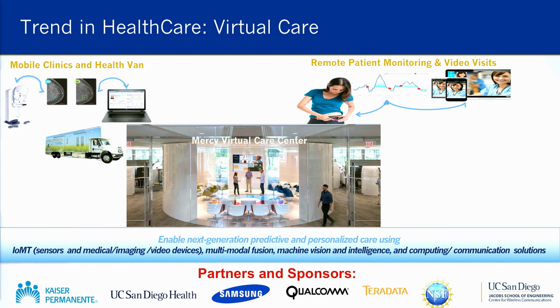So there is a big trend going on in virtual care. One of the best examples of virtual care, though rare, is this hospital that I'm showing here, which is, I believe, in Missouri. It's actually a brick and mortar hospital, but not a single patient comes into the hospital. It's really to deliver virtual care. It has all kinds of interesting instruments, a lot of AI databases and so on, but not a single patient comes through.